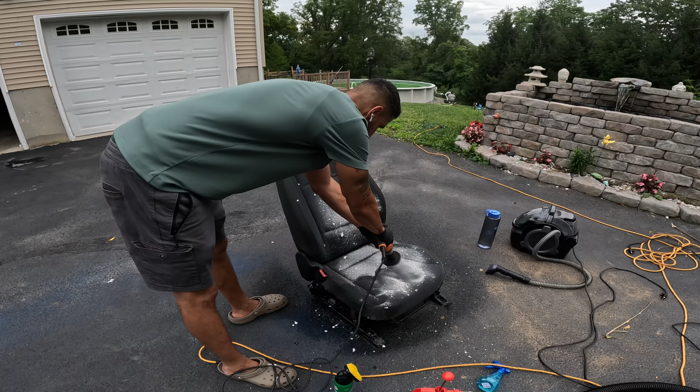I already knew that before the purchase. Is that an apple in there? I don't know what's going on over here. It's just disgusting. First start. We got 141,000 on the dash, maybe 142,000.